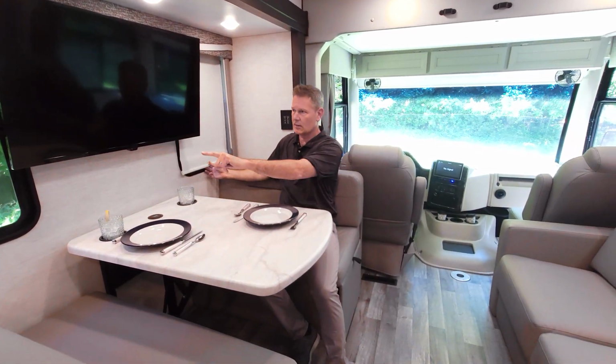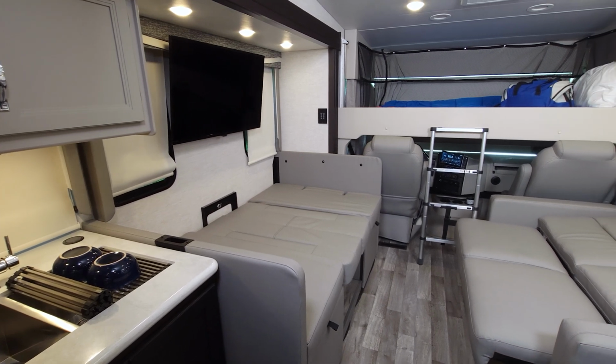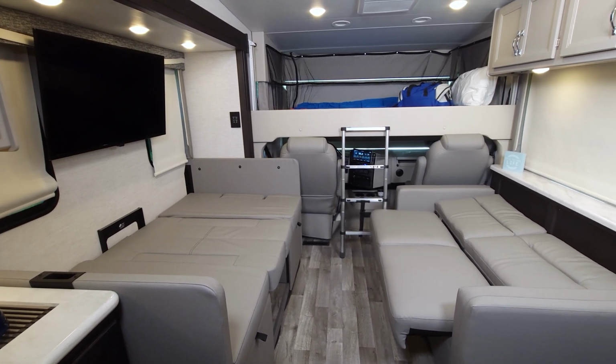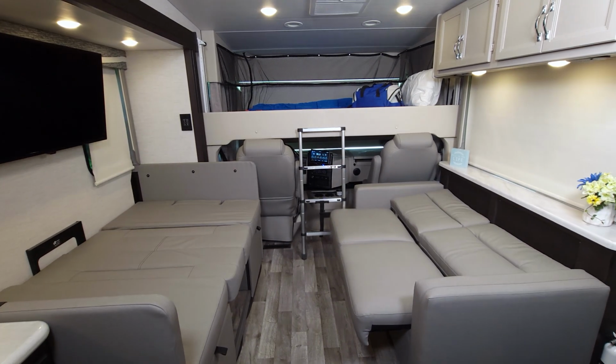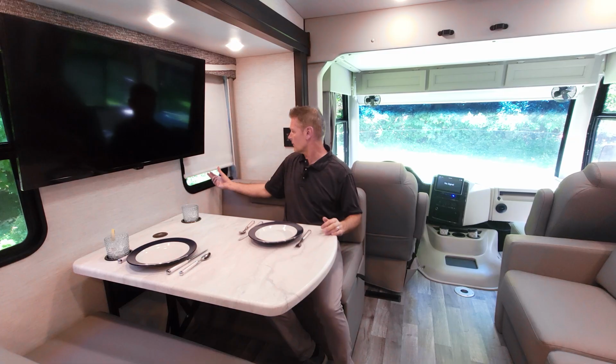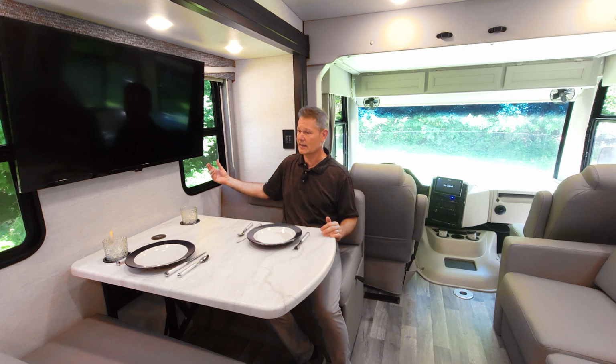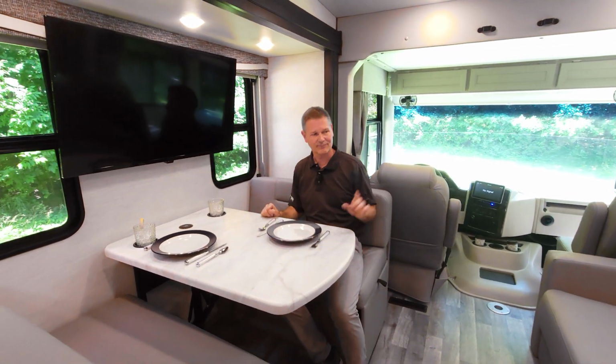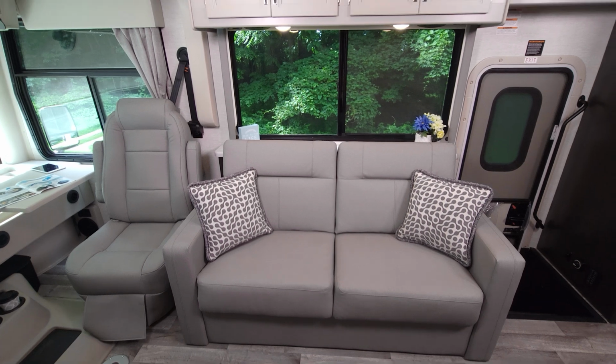Roller shades all the way around. You can see in this shot right here, everything is pulled. Yes, you have curtains for the front, a nice sunshade for the window, the beautiful big window over the sofa that we're going to show you here in just a minute has a blind as well. This is your Dream Dinette. Now let's head over to the sofa.